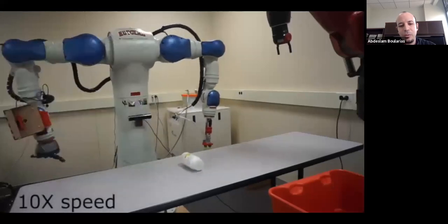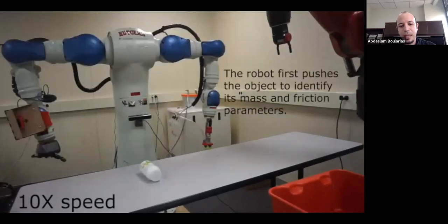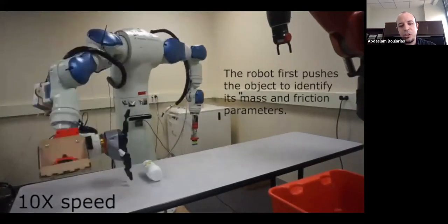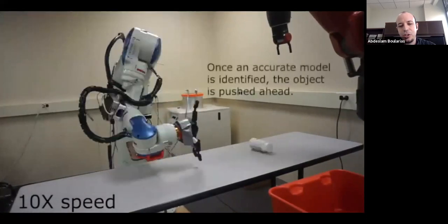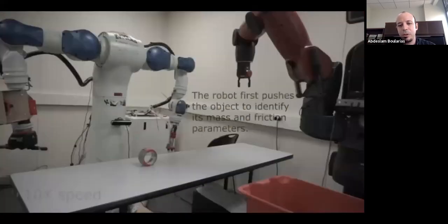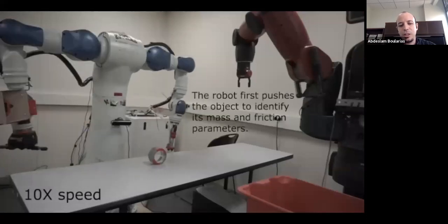This is the method that we proposed. So the robot here is just playing with the object and observing how the object is moving. And based on the motions, based on the images that we are getting from the camera, we can use this Bayesian optimization technique to identify its mass and friction, to search for the best mass and friction. Once we become certain enough, then we can choose the right velocity and push it to the other end, and the other robot can grasp it. So this is the general approach that I'm following.